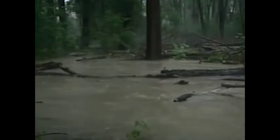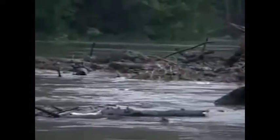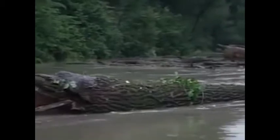Remnants of previous floods, megatons of driftwood, rise from the mud. Once the main river spills beyond its banks, everything begins to move. On the water, in the water, underwater, even on the water's edge. The flood is a primeval force. Nothing will stop it. You escape or you die.